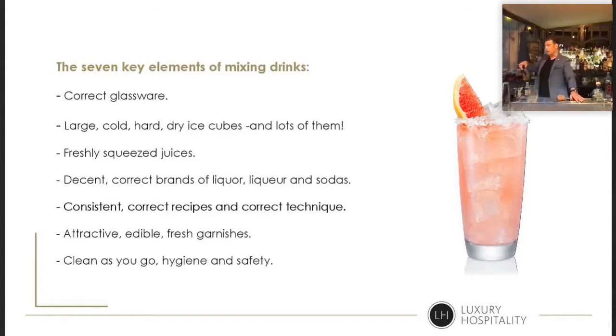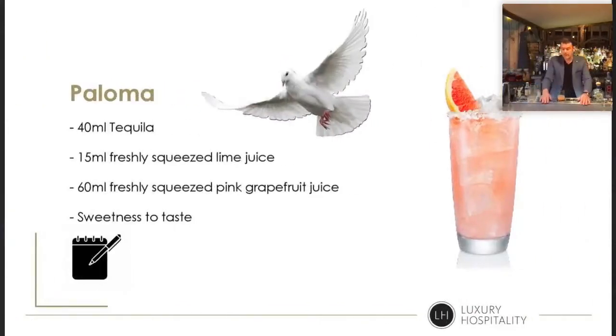I'm just checking the screen all the time. So clean as you go. Obviously, we want to work safe and hygienically. But if you work clean, if you work safe, that means you have efficiency. If you combine that with speed, this is a very key element when making drinks. So these are the 7 points that we're going to follow, and we're going to use this as a backup during the next few minutes. So let's go on to the next slide, please.